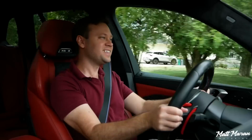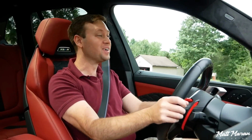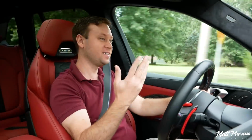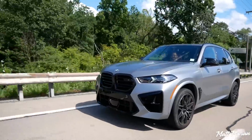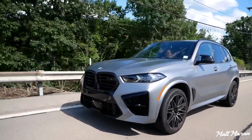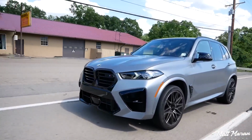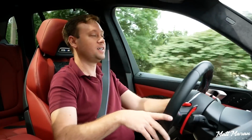Alright, so I've been driving the X5M Competition for a week now, and I really loved my time in this vehicle. I actually was able to do more driving in this than I typically do in a week, putting almost 200 miles on the X5M. And it's just a fantastic vehicle to live with as far as either being a family vehicle, doing longer highway drives. I did a few of those here, and just in general, it's really nice to live with.